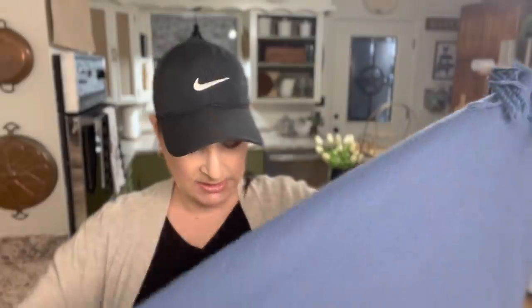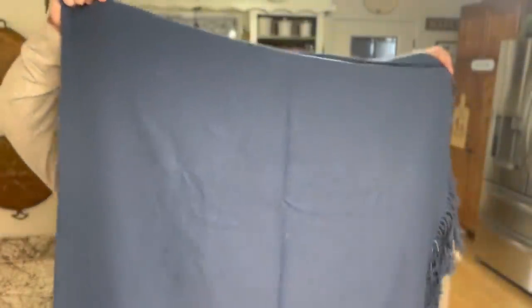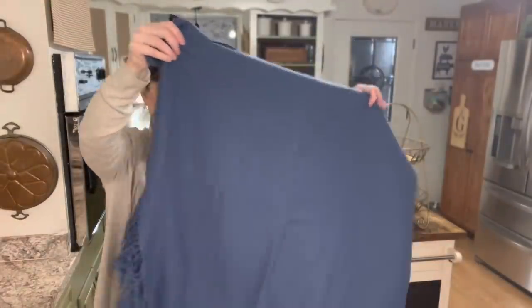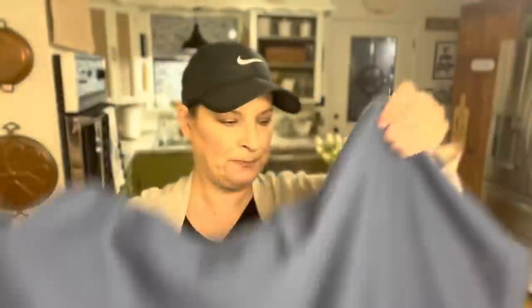So I got this little throw right here. It's really thin, so it'll be great for like spring and summer. It's pretty big. It's folded in half. So there's that, and there's this, and it's got like this little fringe here on the end. And I think that it is really pretty. And I think it will be a way for me to add some more blue into my decor to make sure that I really like it before I keep buying it and then end up not loving it again.